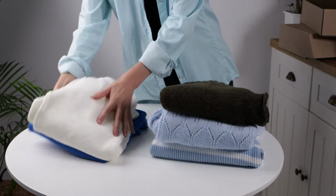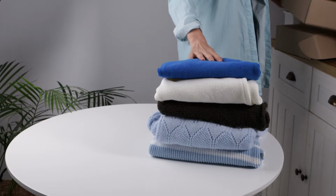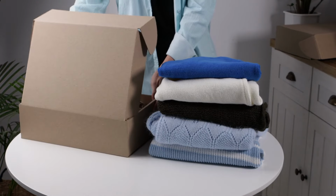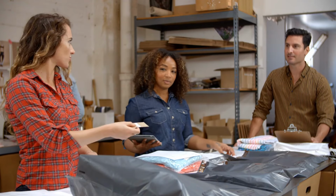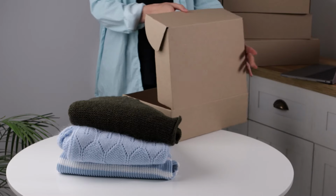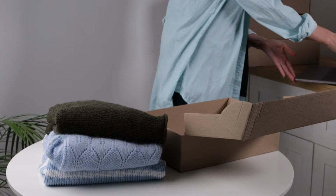The key here is to pack smaller items in between larger rolled clothes to create a compact, layered structure that's easy to manage and keeps your clothes in perfect condition. Start by rolling your t-shirts, shorts, and light clothes. Once that's done, layer them with larger, heavier items, like jeans or jackets, on top.